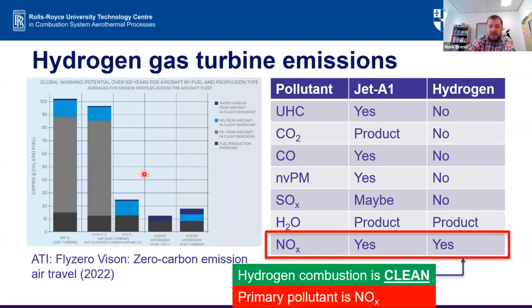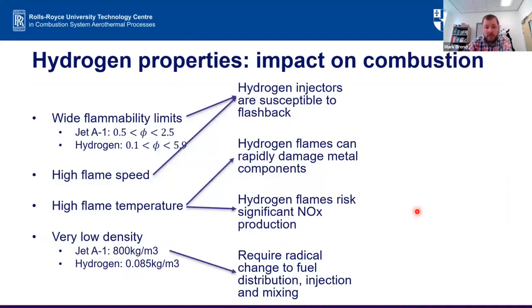Okay, so this is from a recent review report that supports some of the conclusions of the previous slide, but gives a direct breakdown by different fuel types, and I've summarized it here just as a comparison between Jet A1 and hydrogen for all the various pollutant emissions we currently worry about today. Hydrogen doesn't produce any of them apart from NOx. It's fundamentally a clean combustion process, so it has tremendous potential to support other societal issues associated with current aerospace transport. But there are challenges.